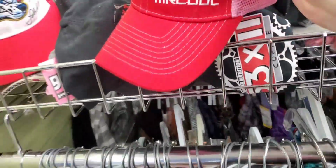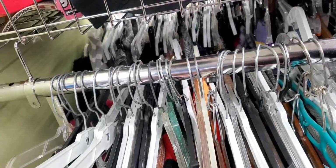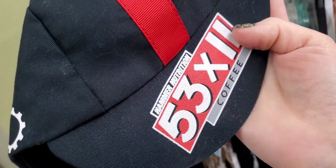Now, that's a local, is it a hockey team? No, baseball, I think. I don't know what that is, but I love selling hats. I love finding hats for like 50 cents at some of my honey holes.